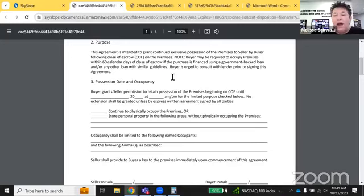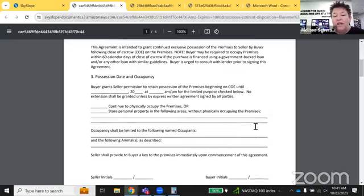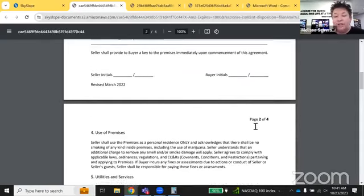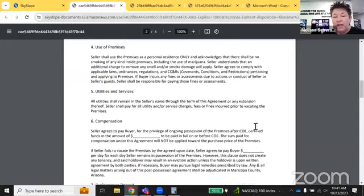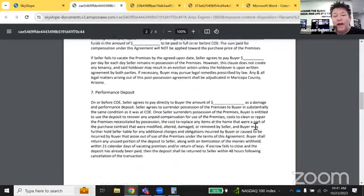If you have longer than probably 30 days, you may in fact want to do a lease, but then you run into the Arizona Landlord Tenant Act, and trying to get somebody out of the property then is more difficult because they then have to process through evictions per the Arizona Landlord Tenant Act. The idea is that this is a shorter scenario than that.